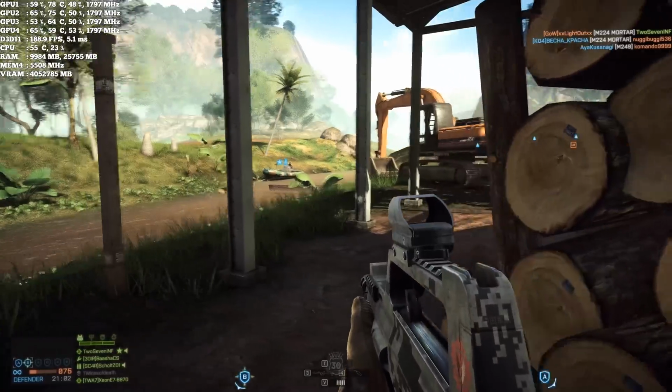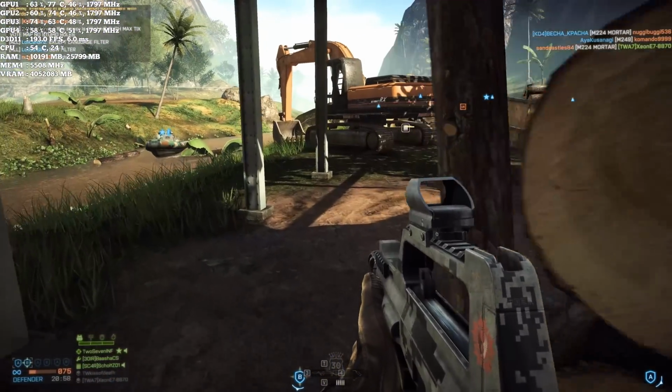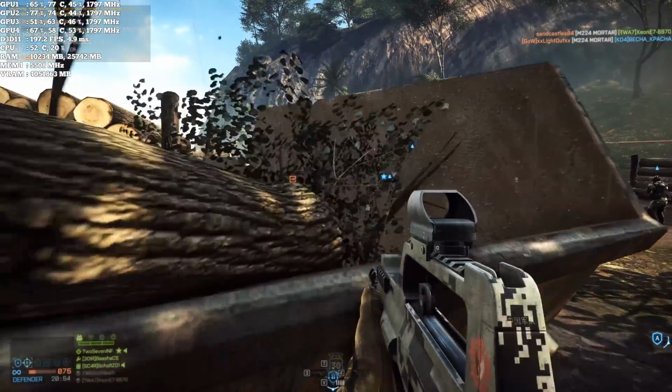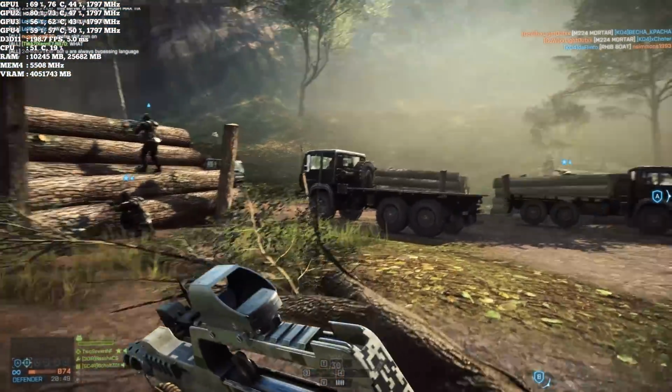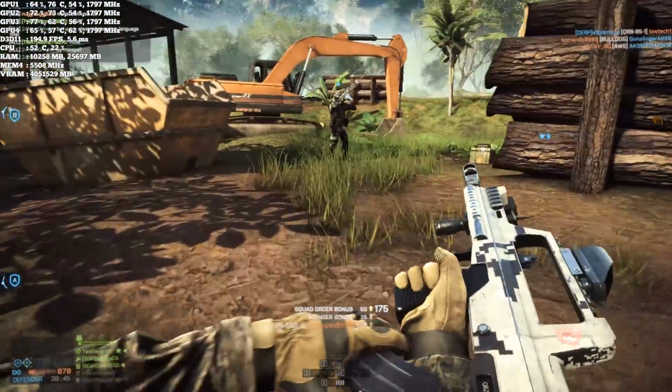So as you can see here, we're averaging about 200 frames a second, anywhere from 183 to about 199, and the GPUs are being used barely, like less than 50% each. So this is in 4K resolution, and we're at around 200 FPS, which is just mind-bogglingly crazy.